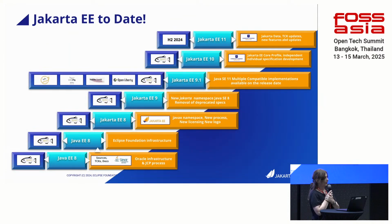And then with the Javax namespace, but a new process, which is the Jakarta Enterprise Specification Process, with new licensing and a new logo, there was a Jakarta EE8 version. After that, with Jakarta EE9, the community decided to make just one change, which was completely needed based on the Oracle requirement, so legal restrictions. So we needed to move away from the Javax namespace to the Jakarta namespace, and that was version 9.